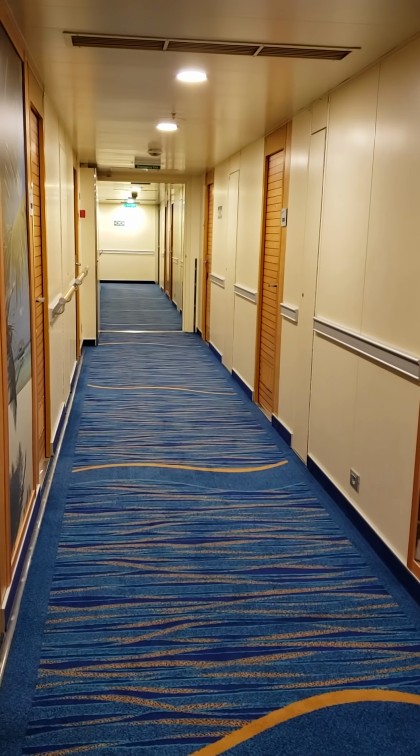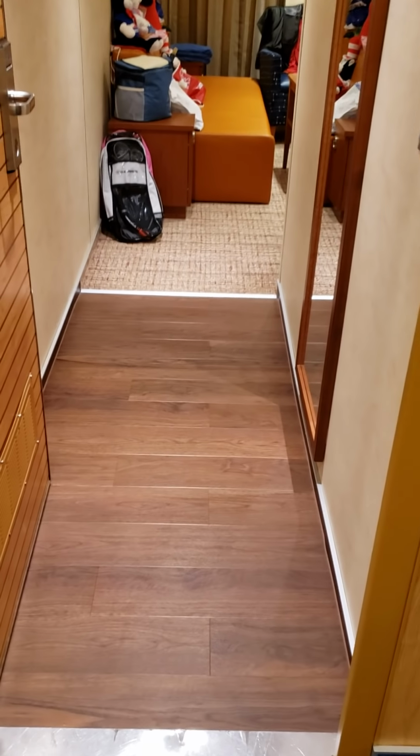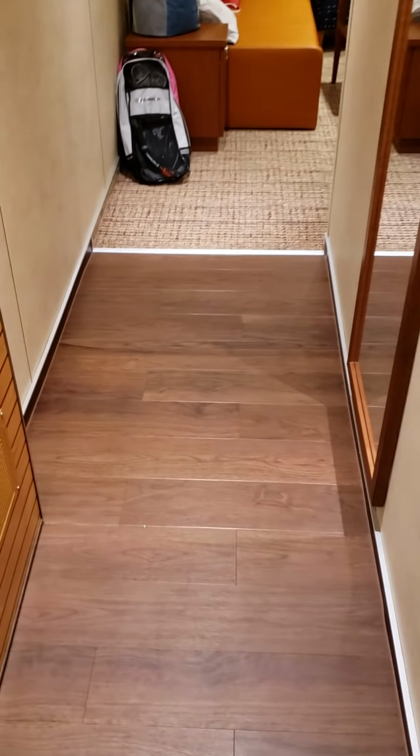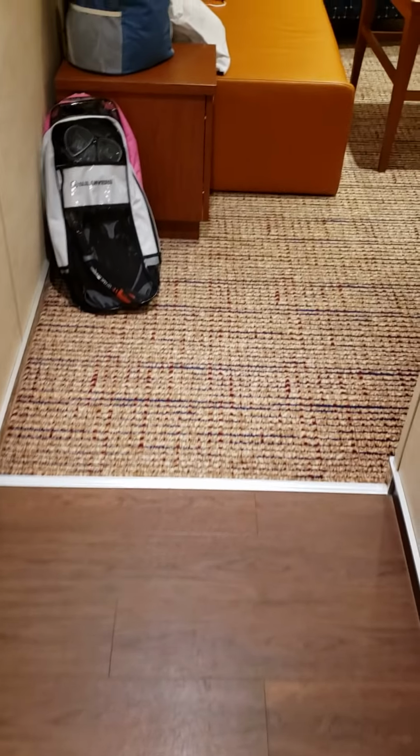But the hallways, you can see they've updated them, and they have more of a tropical feel. Suites. 7233, it's an ocean suite. All suites usually have this entrance with wood laminate.